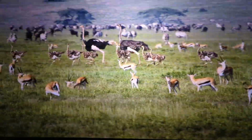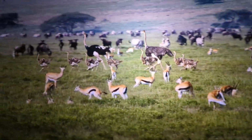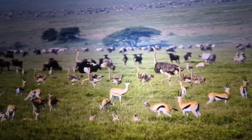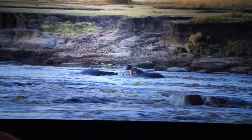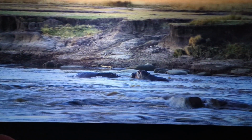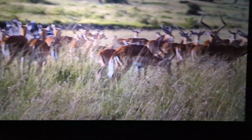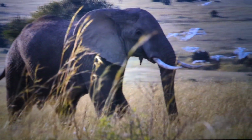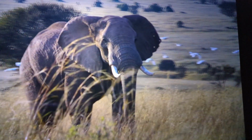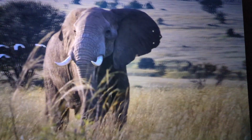Spanning 5,700 square miles, the Serengeti is a rare and protected area with an astonishing diversity of life. Untouched wildlife on this scale endures today in few places. It's special and rare. To protect it, we need to understand it. So how does it all work?